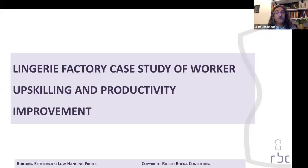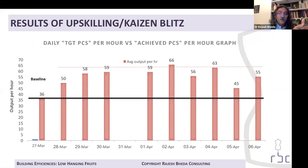Okay. So this is a lingerie factory. And we studied, 27th of March is when the baseline was set for the last 15 days of production. And this answered the question of whether random improvement in certain processes will change the machine line efficiency or not. So the line was studied. Everything was analyzed in terms of layout, skill levels, methods, quality issues, 5S, and so on and so forth. An improvement action plan by the cross-functional team was put in. Trainers also got involved. Industrial engineers got involved. Supply chain was taken care of. And that is where it moved from 36 as the output per hour to about 55, 59 kind of an average output.